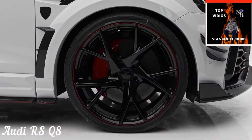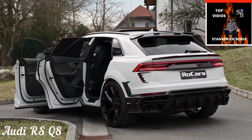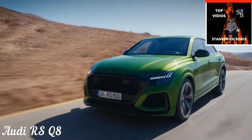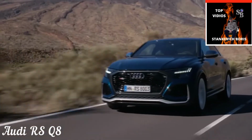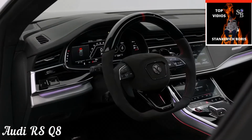Audi RS Q8. The Audi RS Q8 may not be a sports car, but it is the most well-equipped all-round Audi you can get your hands on. Surprisingly, it's the same as a Lamborghini Urus under the skin, which is why it makes sense to rank it just under the Urus. The cosmetic changes on the RS Q8 make it more aggressive than the Q8, and the handling and performance characteristics have also been improved.